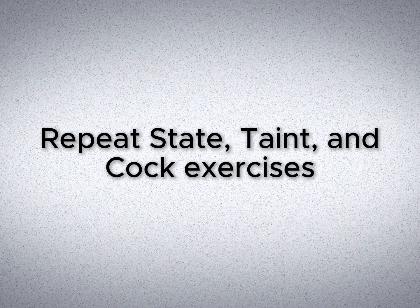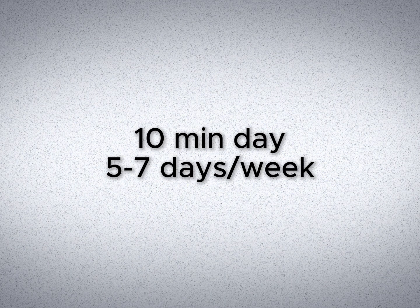It's just simple math. Now, I want you to do this entire exercise, all 3 steps, your state, your taint, and your cock head, for 10 minutes a day, 5 to 7 days a week. Now, I'm not gonna lie to you, the urge to orgasm is extremely powerful, and especially for guys who really struggle in bed, it's gonna be tough at first. But I've learned a few things over the years that should help you avoid some of the most common sticking points I went through when I was figuring this out for myself.